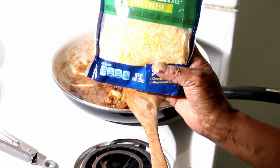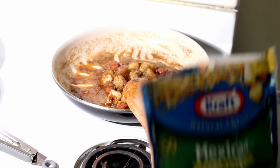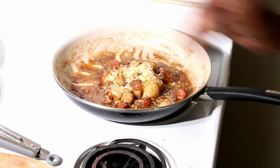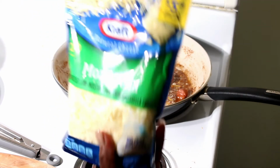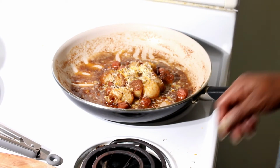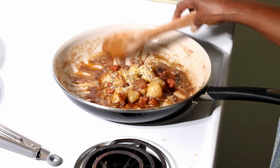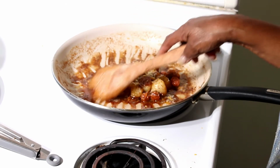This is the Kraft natural Mexican style 4 cheese. We're going to pour that in over the whole potato. And we're going to put in the Kraft mozzarella. Okay. So that's done. So we're just waiting for all of that with that precious juice to seep in and the cheese to melt in. And that's going to be the dish for those people who do not want the plant-based breakfast.